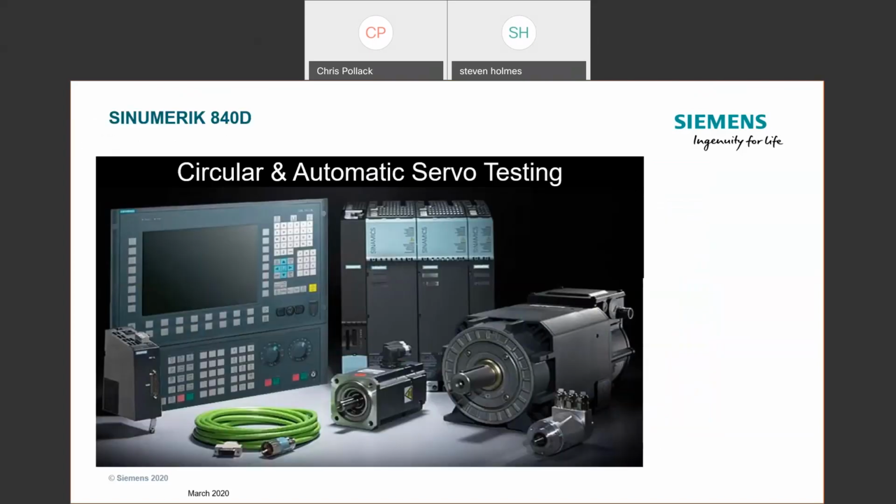So we're going to get started with the circular test and the auto servo tuning tools. Certainly, these are two different tools, but they're closely related. The idea here is to perform a circular test to establish a baseline, then do the auto servo tuning to obtain maximum performance, then another circle test to compare with the original test.